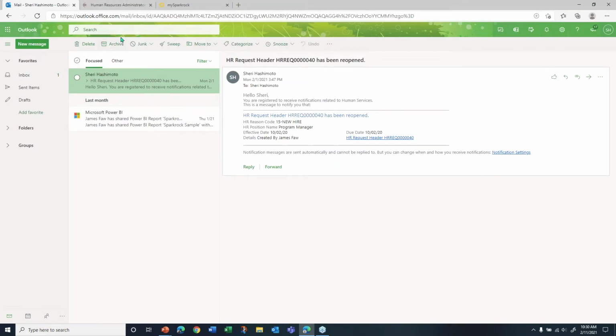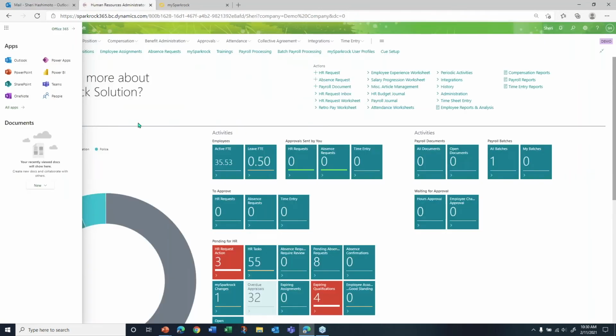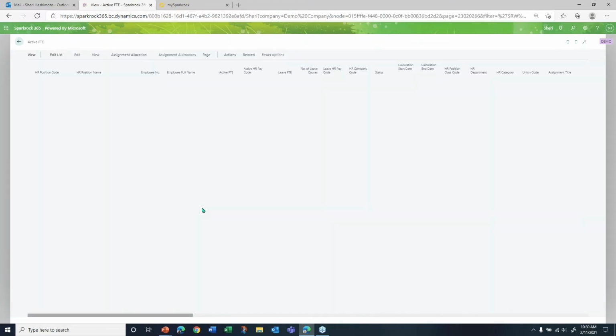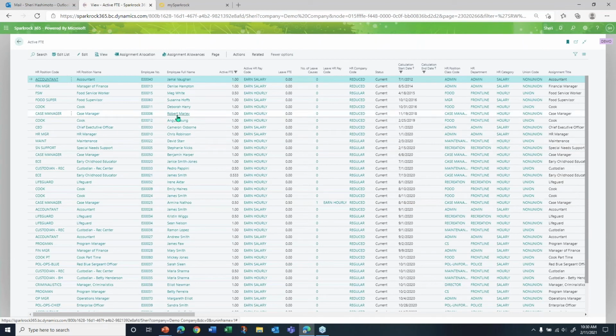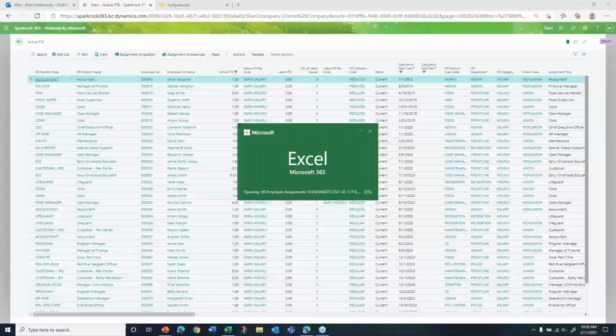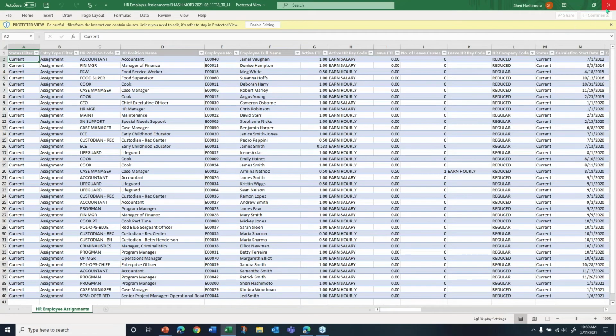In that same vein, as we move back to the HR Manager dashboard, you'll see Office 365 functionality throughout this application. So another example here is this FTE that shows me how many employees I have out there. If I click on it, I can see all the associated information that is represented by that number. And if for whatever reason I want to look at this information in Excel format, I can do that with just a couple clicks. And there you have it in Excel.